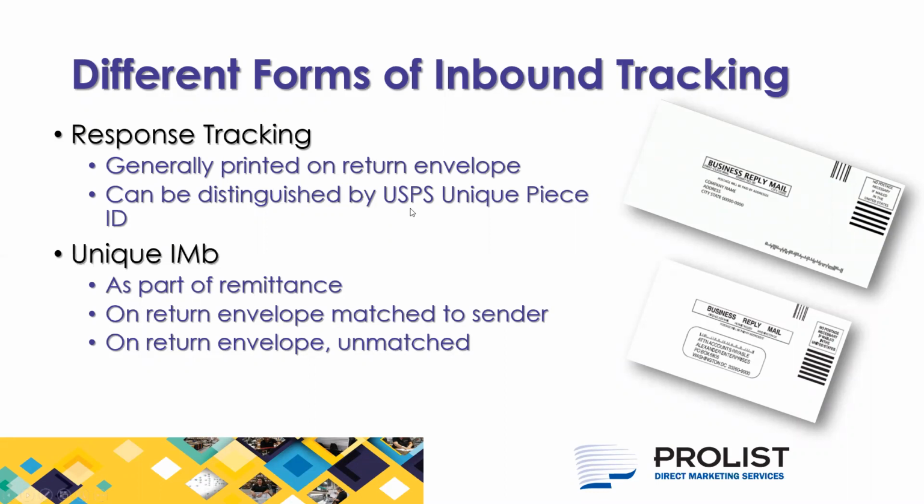Then the other kind of reply mail applies mostly to organizations that are sending out remittance advice that had to be put into a window envelope and returned. So think of a credit card bill, a medical bill maybe, or something like that, where you refold the piece and put it in an envelope, and there's an IMB showing through the window. Those you can track the individual pieces and tell who mailed them in, and it is also eligible for the promotion.